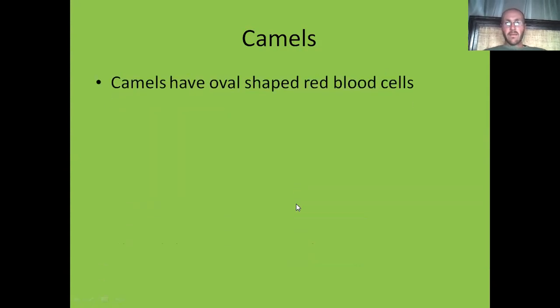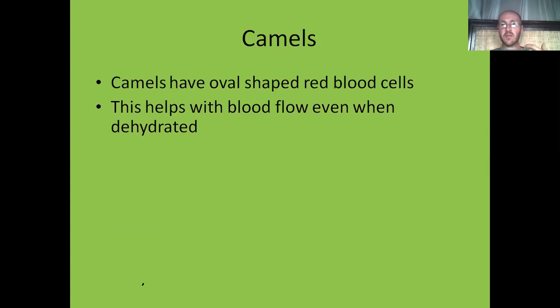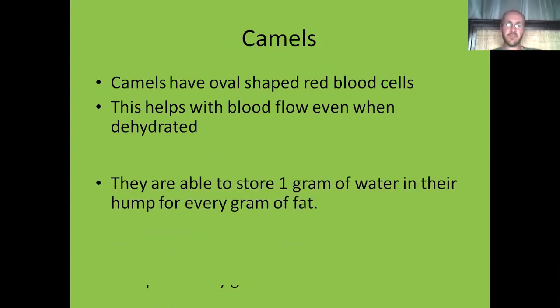Now, the camels have oval-shaped blood cells as opposed to circular, like most mammals, and they're also a lot thinner in number in the blood. Ours are quite dense. Camels tend to have very low numbers of red blood cells. And this helps with the blood flow even when they're dehydrated. So when they lose moisture and they've got actually more coagulated blood, it still flows very smoothly throughout the body and they don't suffer from dehydration.